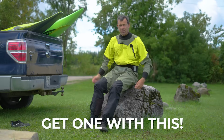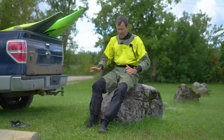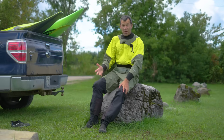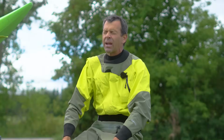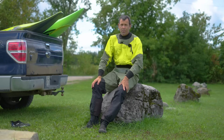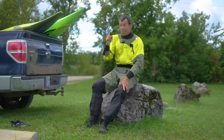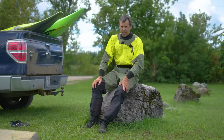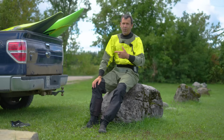Now the women's model has a drop seat, a zipper in the back. For whatever you save by getting a dry suit that doesn't have that, oh my gosh, you're going to cause yourself so much grief. It'll be like one paddling trip where you'll say, why didn't I spend the extra money? You're going to sell that dry suit and buy one that has it.